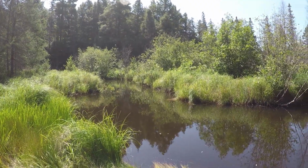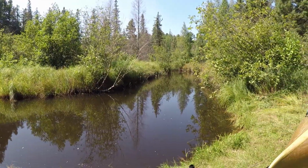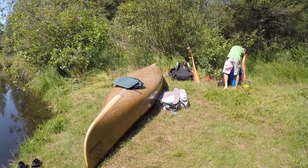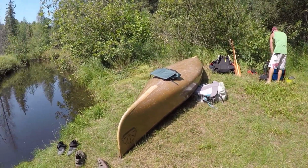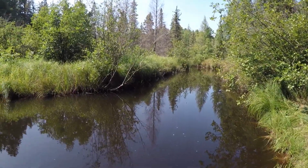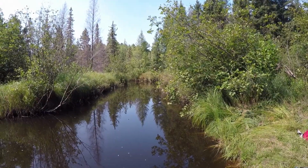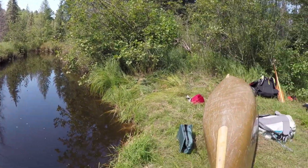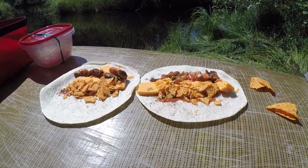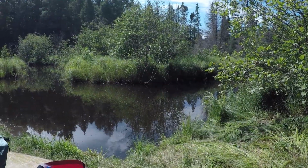We've made it to Kirk Creek, and we're just gonna have some lunch while we're here on this nice grass flat area. We're gonna have some sardines and tomato sauce, I believe, and then we're gonna head down that way. Lunch just fell off. And these are gonna be our sardine wraps for today. Right on the river edge.